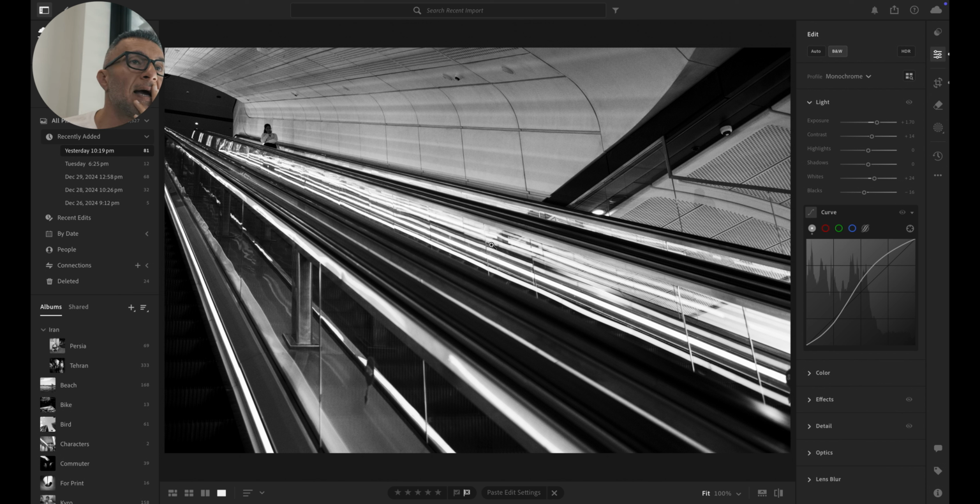First image here, it doesn't really work for me. I've got a lot of lines and the subject's in the top left-hand corner. From a composition perspective, I think I've done a good job aligning what I wanted to do. I wanted the lines from the bottom left to lead to the top, from the bottom right to lead up to the bottom left, and I've done that.